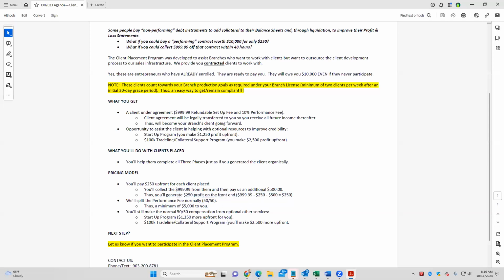So you've made 250 profit here. Oops, if I can highlight it, 250 profit here. You know you're going to make at least 5,000 more profit on the back end. So you're at 5,250 a client. Not a lot of money, right?